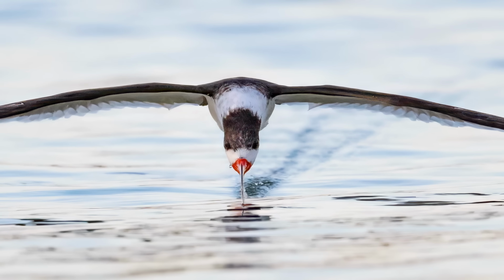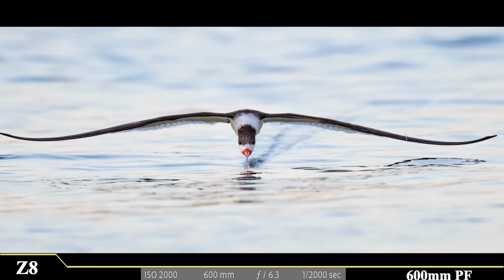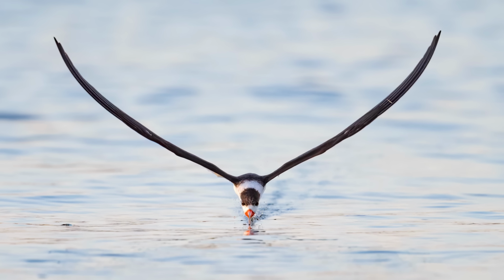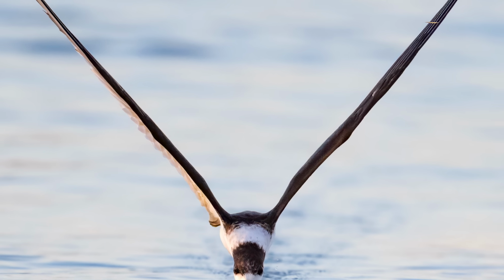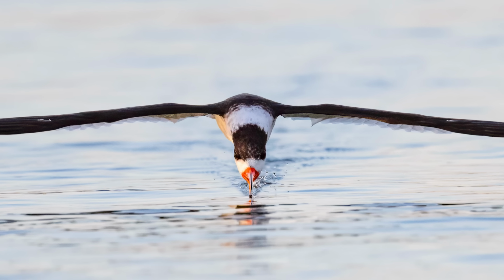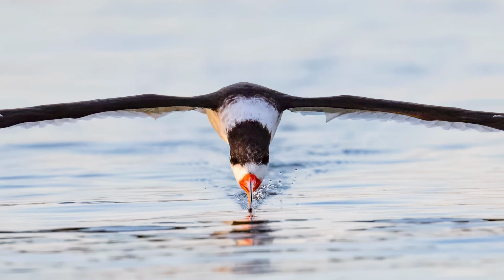performs. Birds flying right at you in low light is always one of the most challenging situations for a camera's autofocus. Cameras often get confused by the ripples on the water surface, and some cameras will also struggle to keep focus fast enough when a subject like these skimmers is flying in at quick speeds. The Nikon Z8 handled this situation perfectly, and I'm very surprised at the results. Nikon has definitely upped their game here.